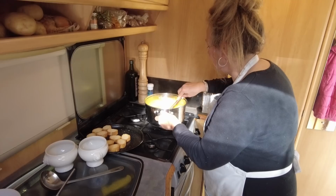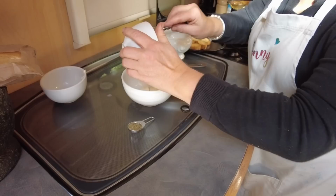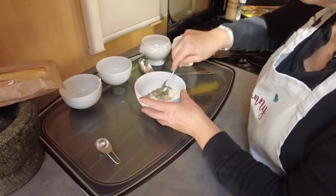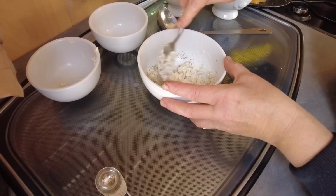Leave that like that. And now I'm going to mix the mascarpone cheese in the bowl with the Parmesan and then the mixed herbs. I normally use sage and rosemary, but obviously I haven't got any fresh, so you'll have to make do. Just going to mix all this together. It has the texture of a hard cheese. Soft cheese, sorry.